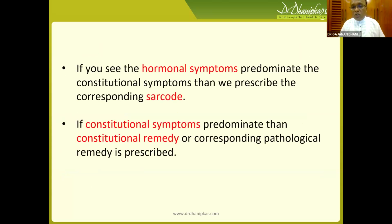If you see a hormonal symptom predominating, then you have to prescribe a SAR code. If you see a constitutional symptom, then give the constitutional remedy. We were not doing like this. We were prescribing only constitutional remedies, and hence there were many failures in pathological conditions.